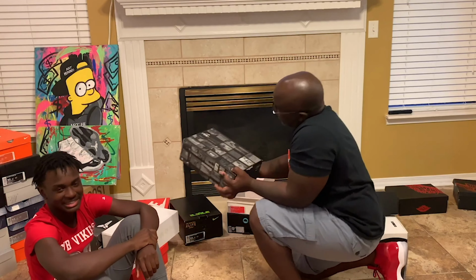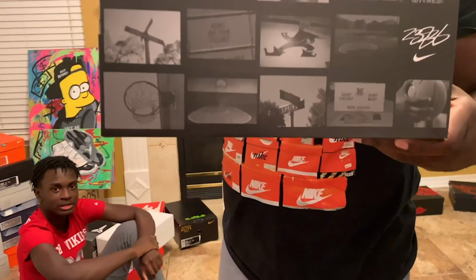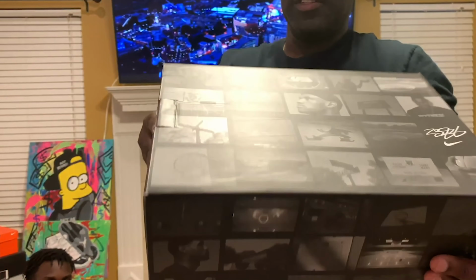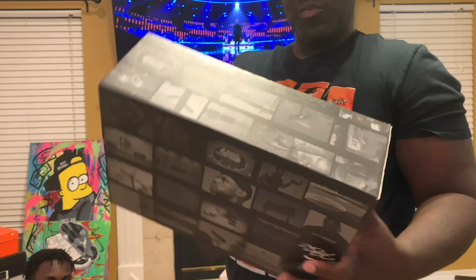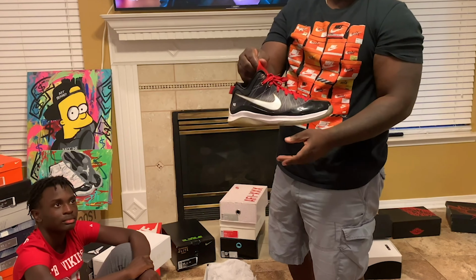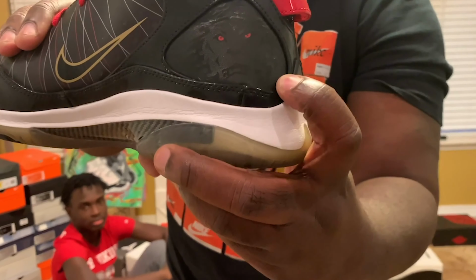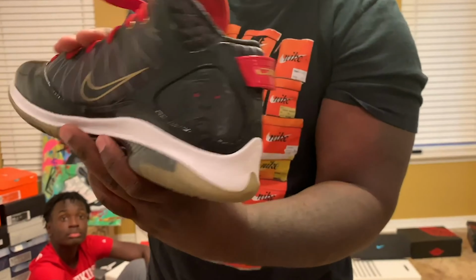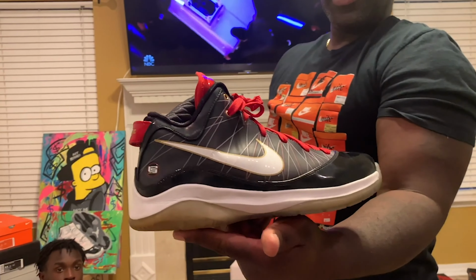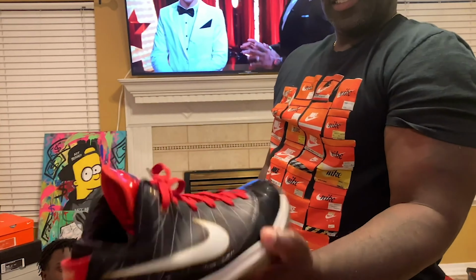Next up is my LeBron 7s. This was the first pair of LeBrons I have. Check out the box. The box has all his highlights in there from high school, where streets he grew up on. These are clean. These are clean LeBrons. If you look right here, you'll see the lion face. Got that silk on the inside, icy sole. LeBron 7s. Really like these. Almost remind me a little bit of the Concord up front.